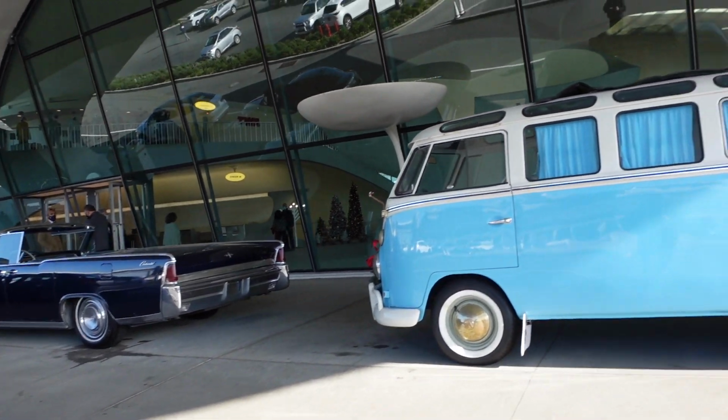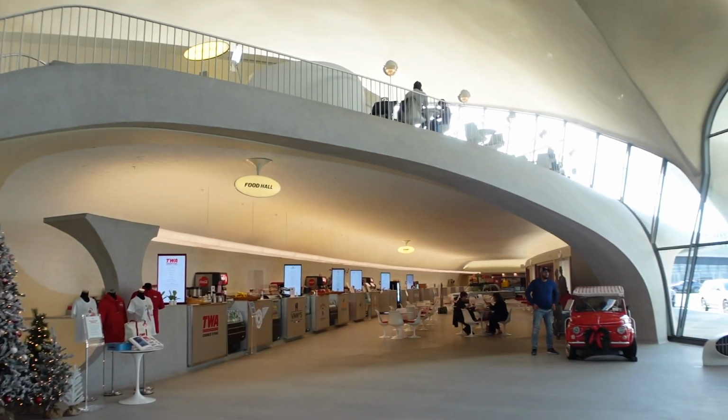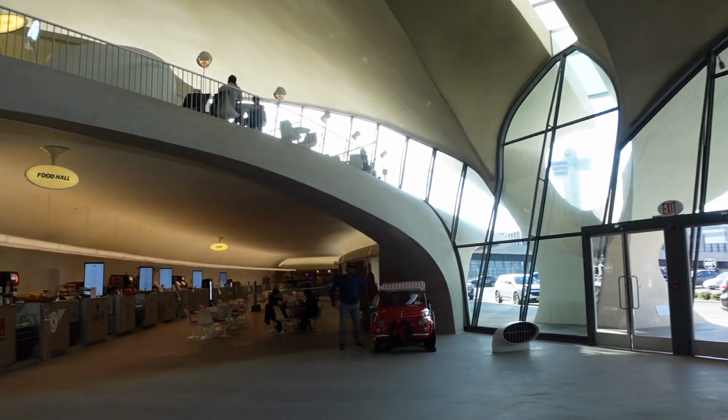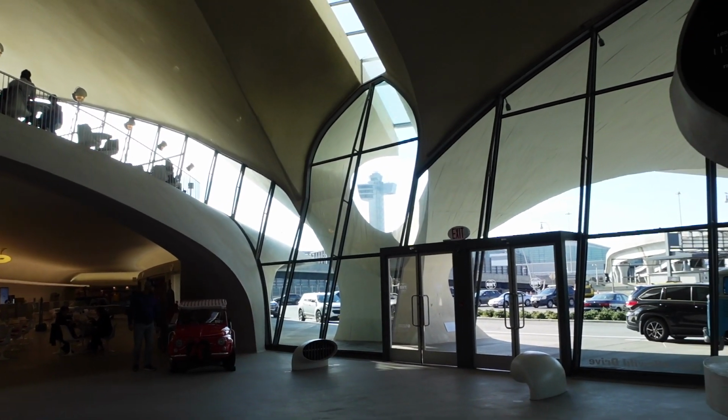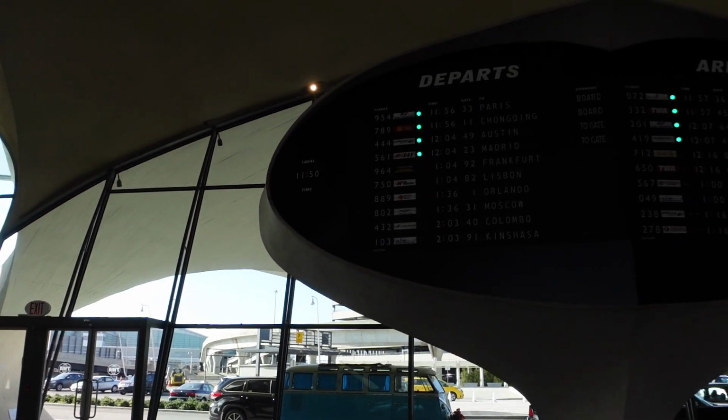The TWA Hotel is located at John F. Kennedy International Airport in Queens, New York City. It opened on May 15th, 2019 and utilizes the head house of the TWA Flight Center, designed in 1962.